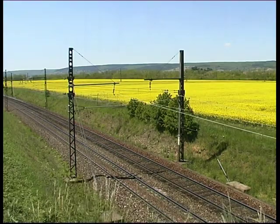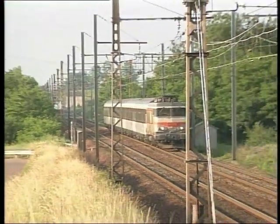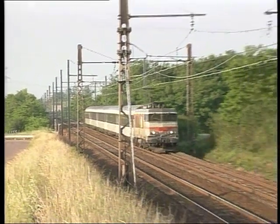To the south of the yard, all tracks merge into two. Here, a Class BB8100 electric heads for Lyon in July 1996.